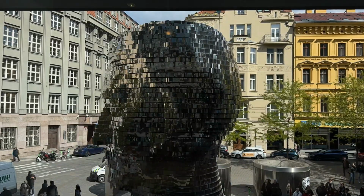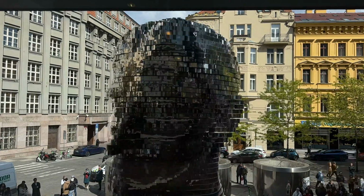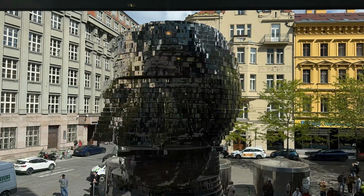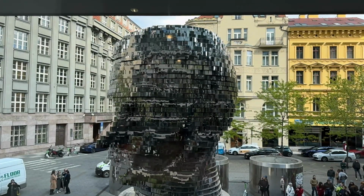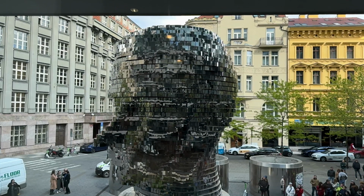This is the head of Franz Kafka, also known as the statue of Kafka. It's an outdoor kinetic sculpture by David Černý, depicting Bohemian German language writer Franz Kafka. It was installed in 2014 outside of the Quadrio shopping mall in Prague. The statue rotates for 15 minutes every hour, from 8 a.m. to 9 p.m.